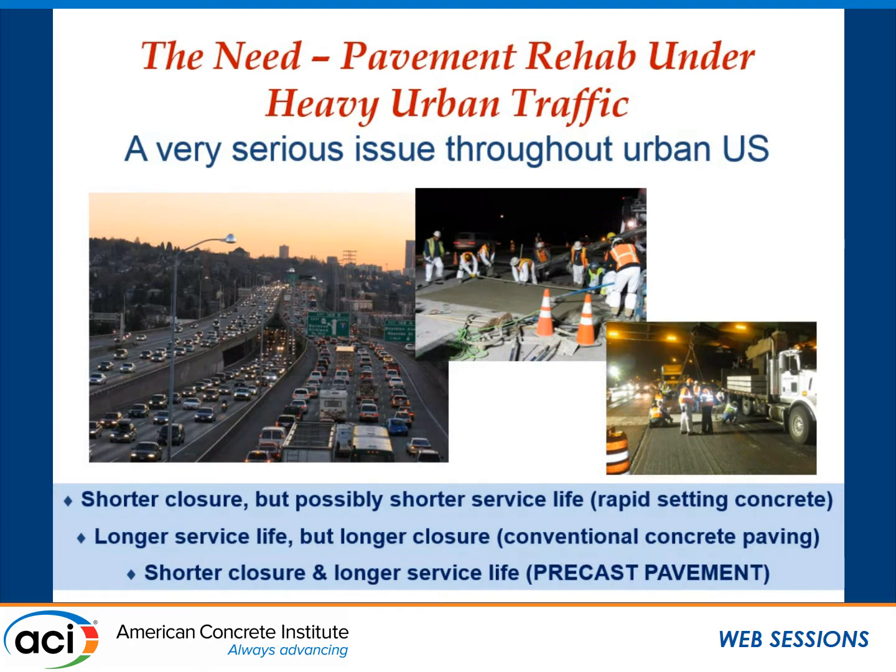There is no way you can do any extended lane closure in a situation like this, Chicago, New York, any major cities. So we have been doing some quick repairs using rapid set concrete. It has not worked out very well. Sometimes it works well, many times it doesn't. So it's always a risky proposition when we use rapid set concrete if you are doing short repairs, short lane closures, typically at night. If you want to do a good repair, then we have to do it right, with extended lane closures over several days, which we can't afford to do.